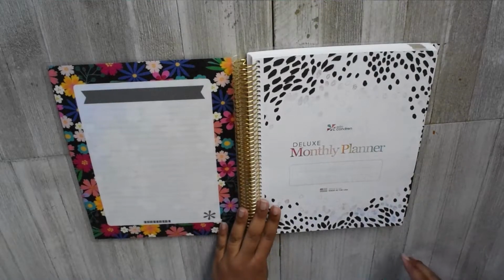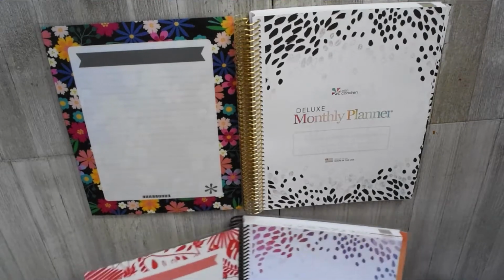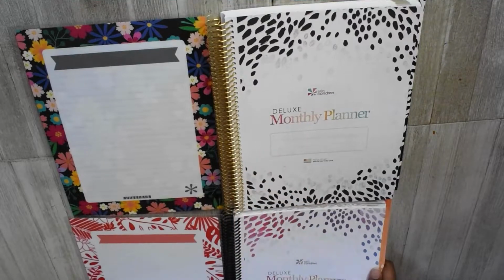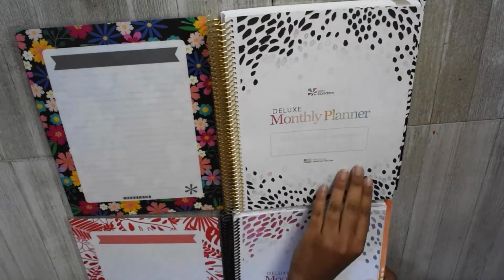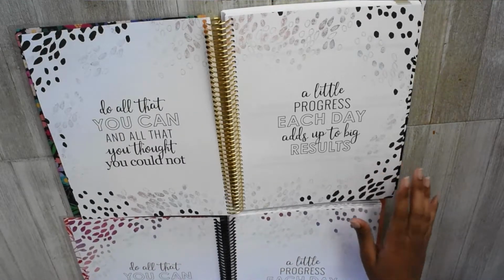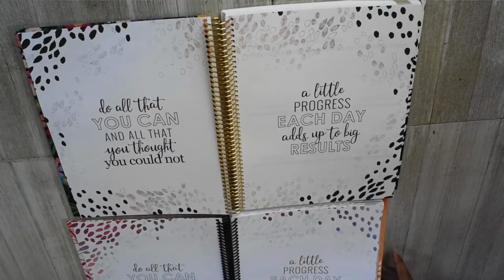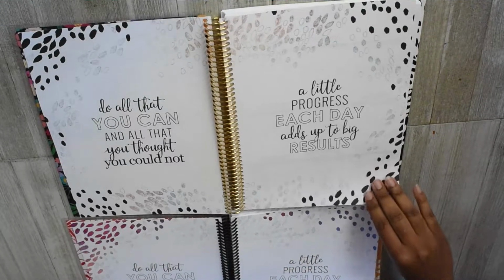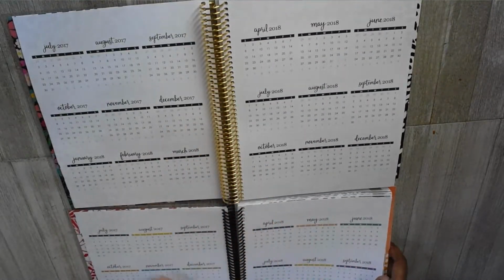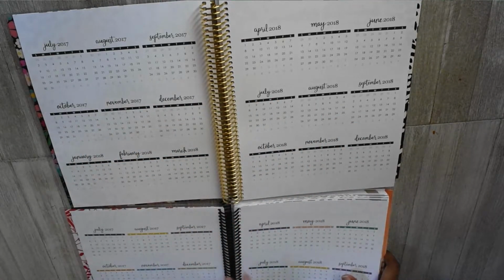But this one, should I do a comparison? I'll do a quick comparison. But as you saw in the last one, this one is the colorful and this one is the neutral. Same design, same everything, except that this one is more black. This one is more black and white and pastel colors, and this one is more rich and vibrant, but it's still pretty much the same idea. Whereas these had the rainbow kind of look, this one is just straight black, but still the same kind of layout.